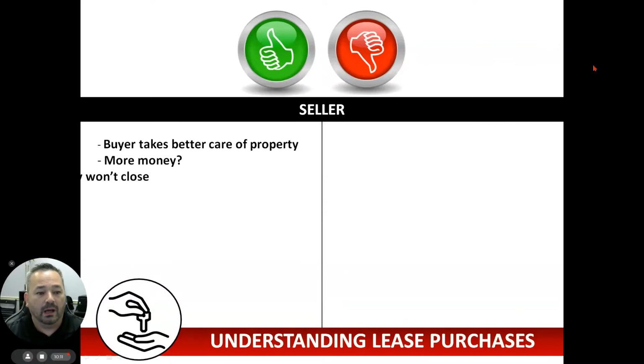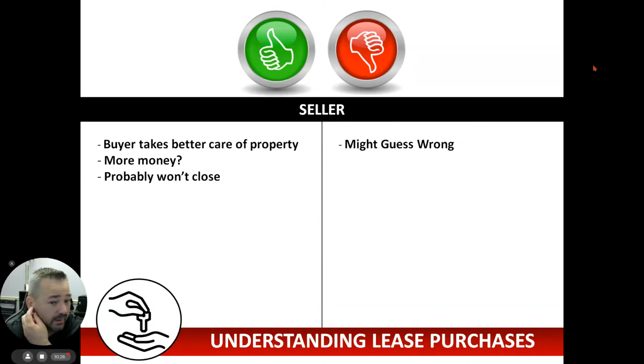Another reason it's good for sellers is it probably won't close, so that extra money they got every month, they get to keep. That can also be bad. So on the cons, we might guess wrong. And I know that's really vague, so let me walk you through what I mean by that.